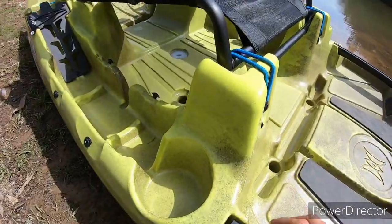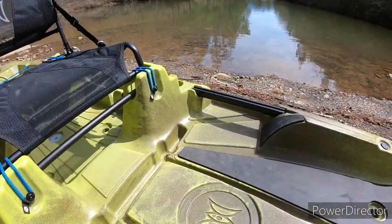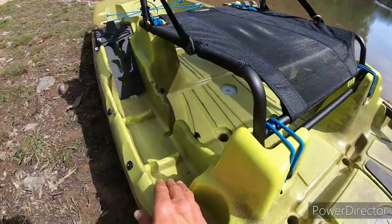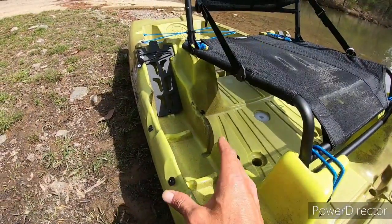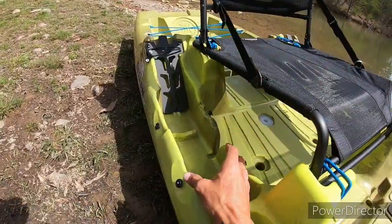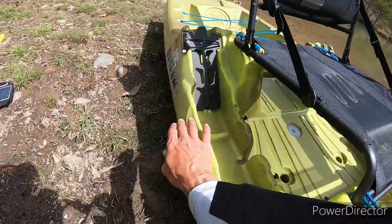And then here on the side you got a cup holder on each side of the kayak, and you got some trays right here. Perception also sells what they call saddle bags. They fit right down in here and they strap onto these pad eye things.